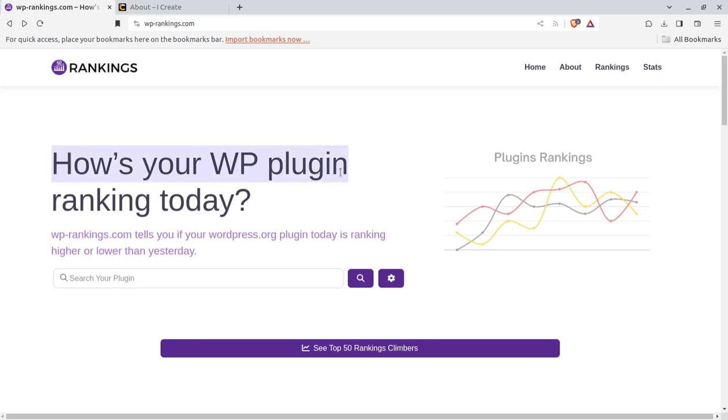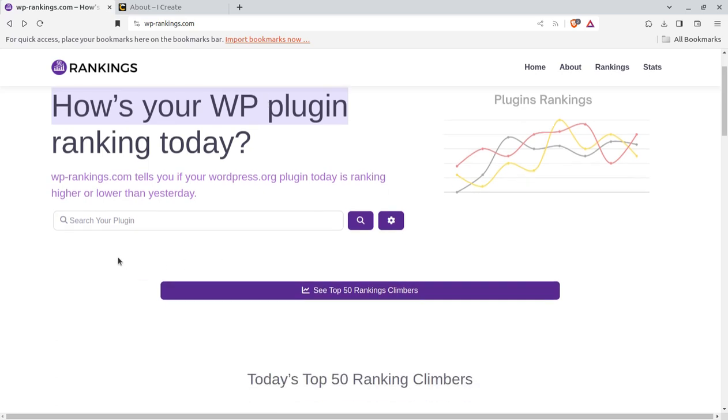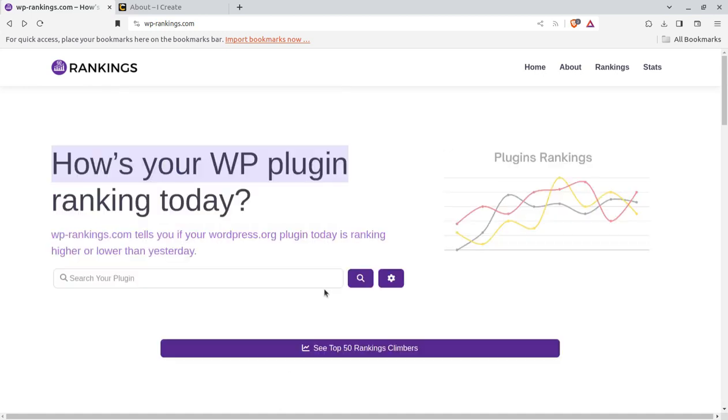of plugins which are being used, appreciated and rated by other existing users. So you can find and decide on plugins using this website called wp-rankings.com. In short, I'm going to show you what is available on this website so that you may be familiar and start using it. First of all, you can search for your plugins. If you have already shortlisted a plugin, you can type the name of the plugin here and search its rank.